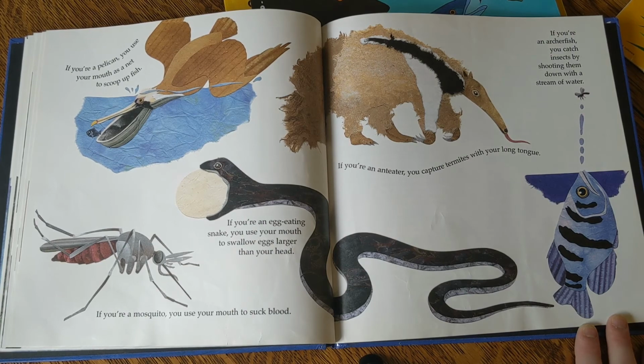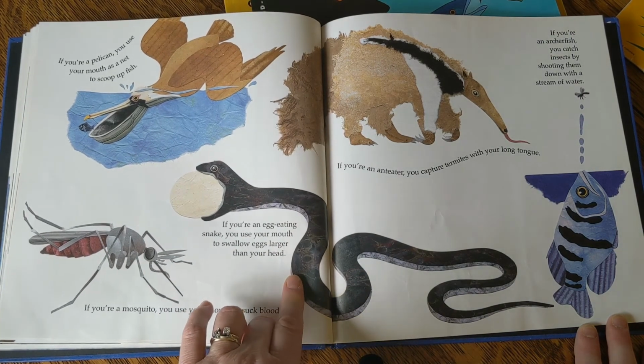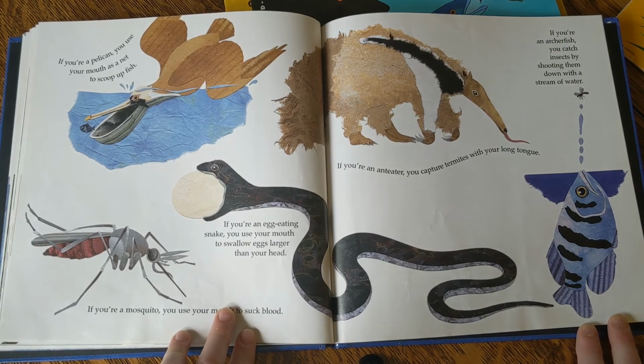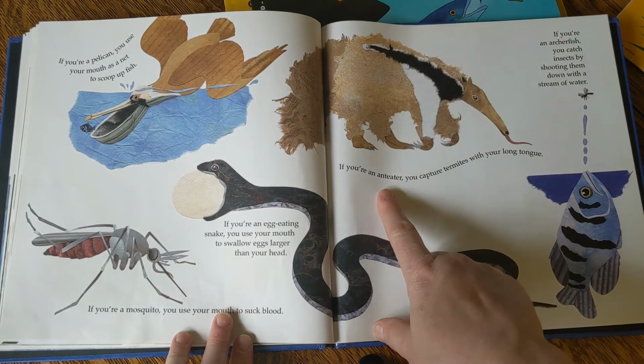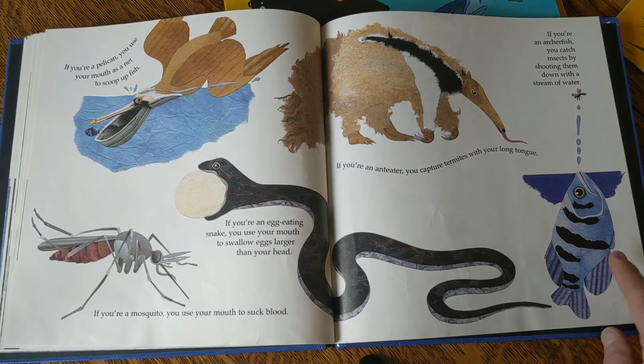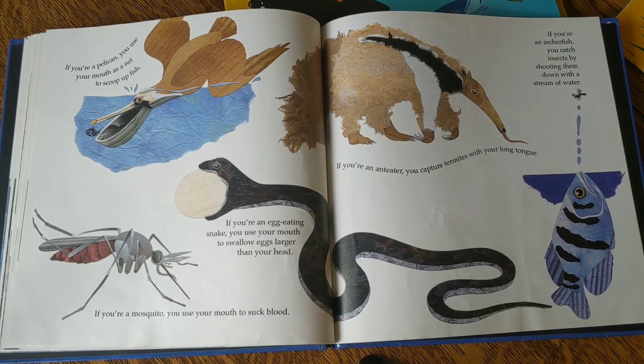suck blood. If you're an egg-eating snake, you can use your mouth to swallow eggs that are bigger than your head. Wow. If you're an anteater, you can catch termites with your long tongue. And if you're an archerfish, you can catch insects by shooting them down with a stream of water. Well, that's pretty cool. It's got like a squirt gun.